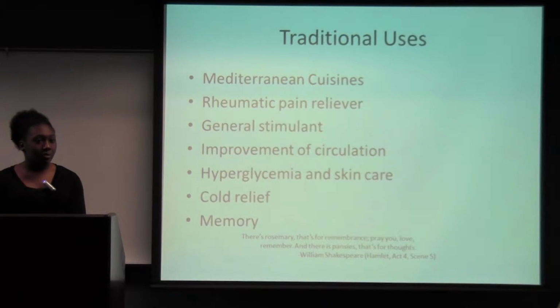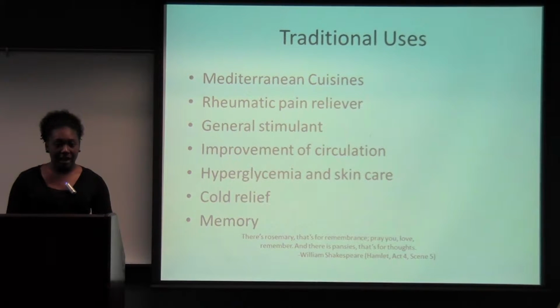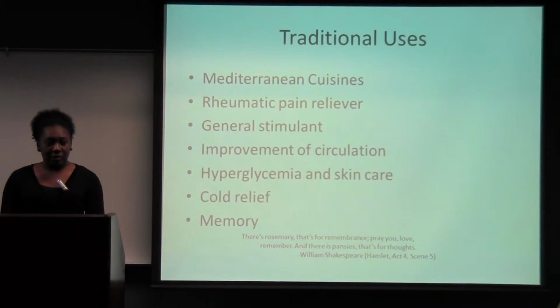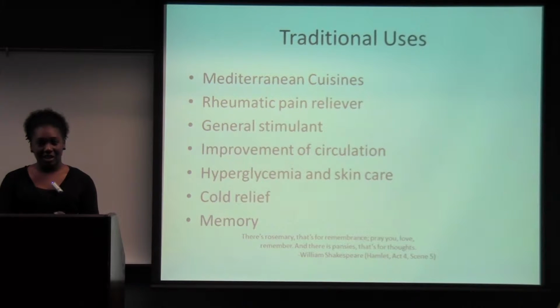It is traditionally used in Mediterranean cuisines. It is also a rheumatic pain reliever. In Mexico, it is made through maceration, where it is basically soaked in an aqueous solution or in ethanol, and it can be applied externally directly to the skin. It is also a general stimulant, and it is used for skin care, cold relief, and memory. The memory use is a European myth, although it has recently been tested. And Shakespeare mentions it both in Romeo and Juliet and in Hamlet. And a quote right here is from Hamlet.